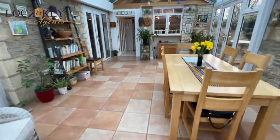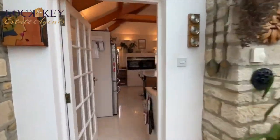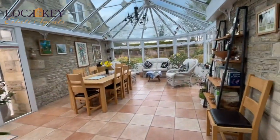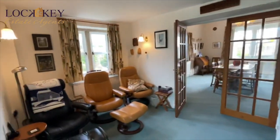Beautiful flooring, plenty of room to entertain guests here. And that's what this property is. It's for a family, it's for people to entertain. You're coming from this beautiful kitchen, then into this beautiful conservatory, and then it gets better. Go through here, and I'm going to go this way for a reason. This is like an inner snug, cinema room, TV room. You can call it a playroom, you can call it what you want.